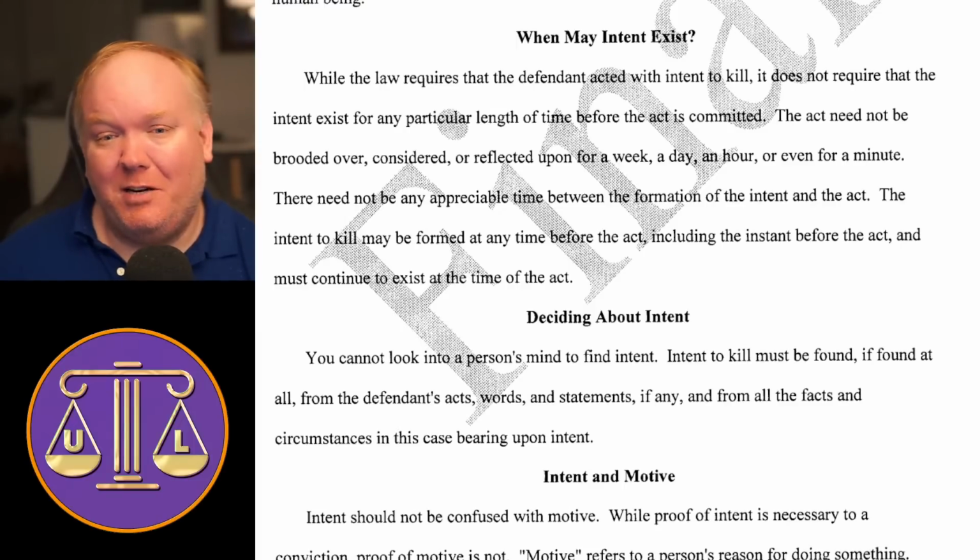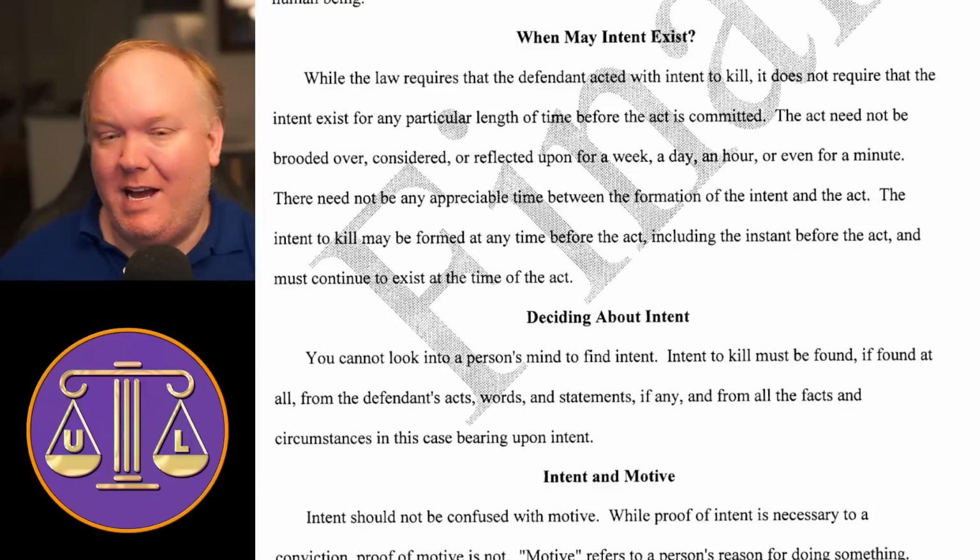You can form an intent to kill pretty fast. The intent to kill may be formed at any time before the act, including the instant before the act, but not actually, strictly speaking, during the act. Right? It has to precede the act by some length of time. Any length of time would be fine, and must continue to exist at the time of the act.